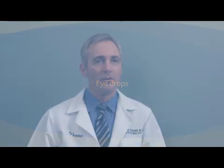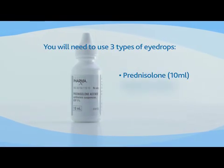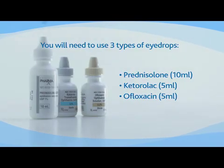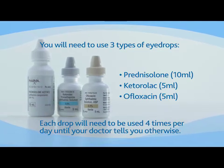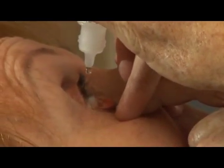Eye drops are an important part of cataract surgery and a frequent source of questions. You will be given 3 different kinds of drops, and their names are prednisolone, Cataract, and ofloxacin, unless we choose to substitute for an individual reason. Each drop will go in 4 times a day, starting the day before surgery, and continue until we ask you to change that routine. The eye only holds 1 drop at a time, so if you put 2 in, you will not get a greater dose. If you're not sure if a drop went in, you're free to put a second drop in.